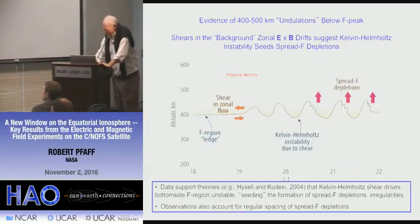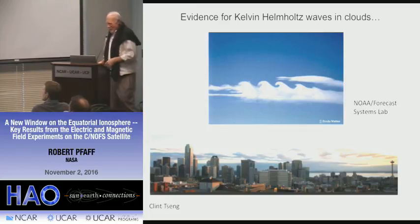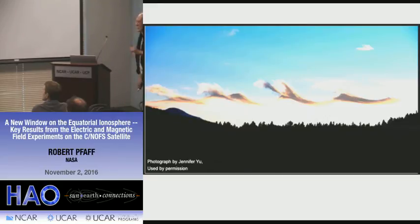Now, getting back to the Kelvin-Helmholtz instability, I remind you all that this is a very common instability in nature. You see it on Jupiter and this and that, but I thought I'd just show some slides here. This one is actually from NOAA, of evidence in clouds. And my favorite example is shown right here. This was actually taken by Jennifer Yu, who's a Colorado resident. I sent her an email to see if she might want to come. I think she took this at Continental Divide.